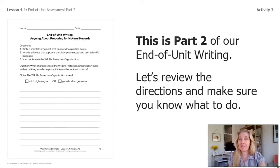Now is our chance to write a recommendation to the WPO. This is part 2 of our end of unit writing. We'll review directions and make sure that you know what to do. If you don't have a piece of paper like this, that's okay. You don't really need one, but I will read the top so you know what to do, and then you can always write, draw, type, or explain your answer to someone nearby.